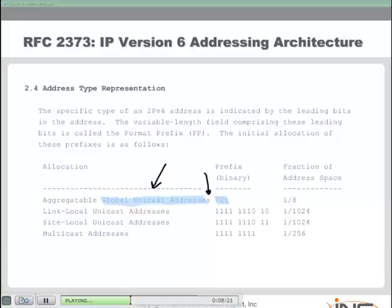If an address begins 1111, 1110, 10, this is a link local unicast address. Link local addresses are very important in IPv6. This is a really nifty way for IPv6 devices to be able to communicate with each other, even if there has been no assignment of any addressing whatsoever. Wow. So an IPv6 device comes up, it automatically gets this link local address. Another device on the segment comes up, it automatically gets its link local address, and the two machines can communicate.